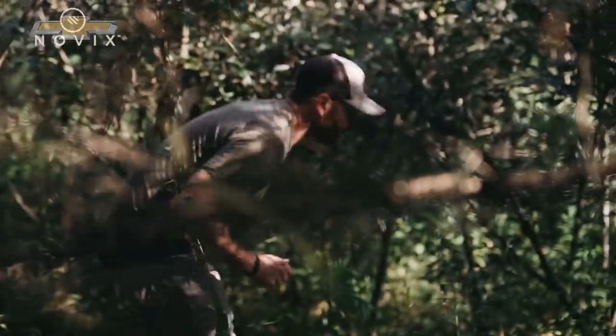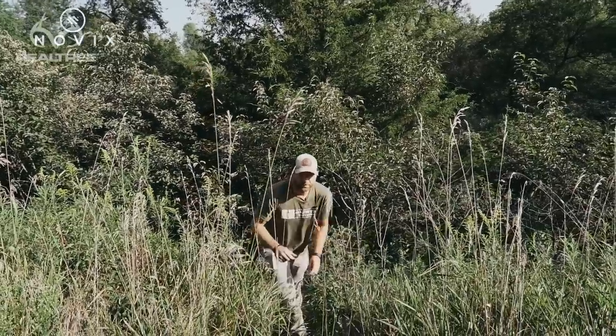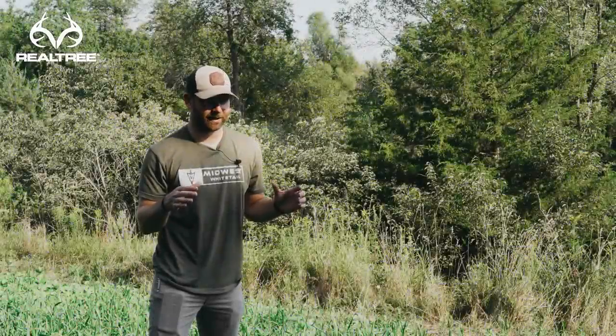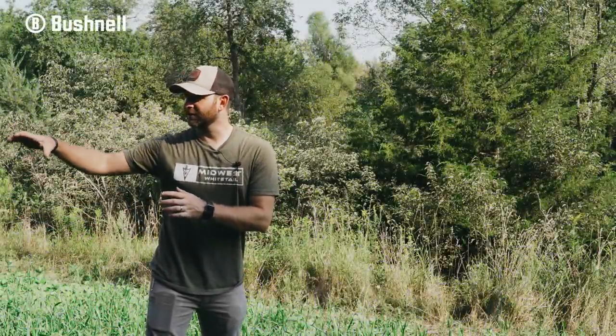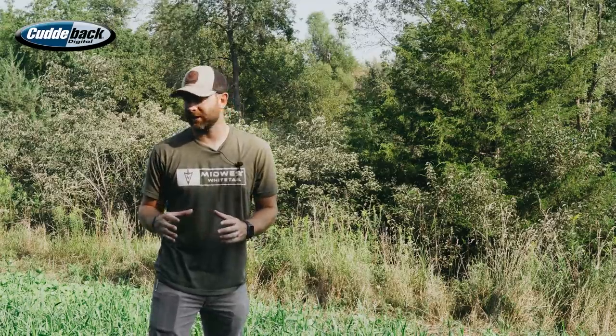All right, it's late August here and I've got a few projects on the docket today, but before it gets too hot, I'm gonna start with hanging this stand. This is a spot, if you remember a few weeks ago, I came in and planted this little L-shaped micro plot. Not very big at all. I don't even think it's a quarter of an acre.